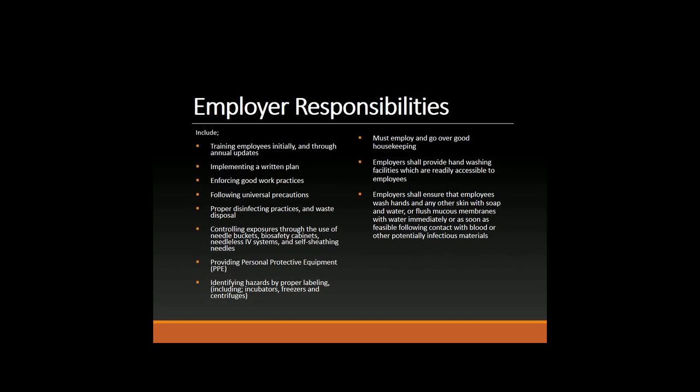Employer responsibilities include training employees initially and through annual updates, implementing a written plan, enforcing good work practices, following universal precautions, proper disinfecting practices, and waste disposal, controlling exposures through the use of needle buckets, biosafety cabinets, needleless IV systems, and self-sheathing needles, providing personal protective equipment (PPE), identifying hazards by proper labeling, including incubators, freezers and centrifuges.